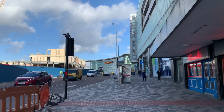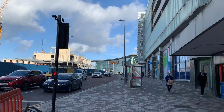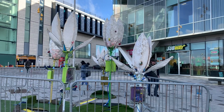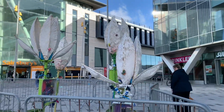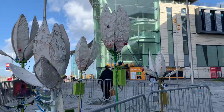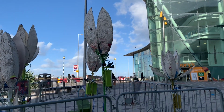Right, let's go and see if we can find some flowers. I'll join you up there. We're just going up there. Well, I don't think they're quite exactly what I expected. But bear in mind that they are designed to be seen at night. So, yeah, oversized robotic flowers. I can honestly say I've never seen one of those before.